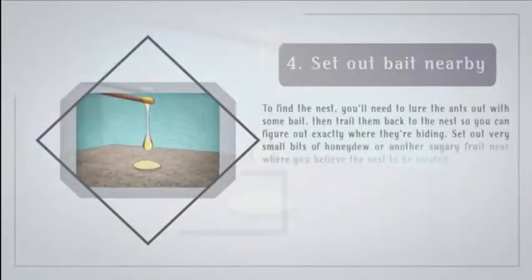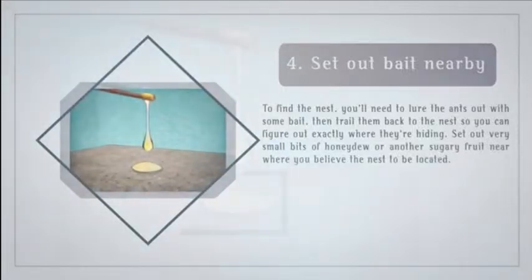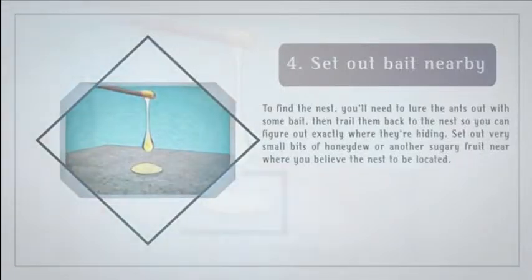4. Set out bait nearby. To find the nest, you'll need to lure the ants out with some bait, then trail them back to the nest so you can figure out exactly where they're hiding. Set out very small bits of honeydew or another sugary fruit near where you believe the nest to be located.